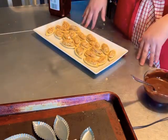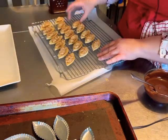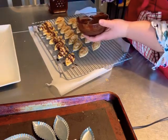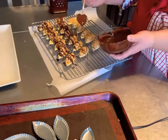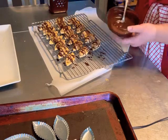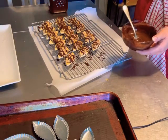I'm going to transfer the cookies to a baking rack because I don't really want to have them end up in a puddle of chocolate. All right. Just give these a good drizzle. Of course, drizzle them as much or as little as you would like. All right, I think that looks pretty good. It definitely had too much chocolate, so I would cut it down to 1/4 cup and a 1/2 teaspoon of coconut oil.